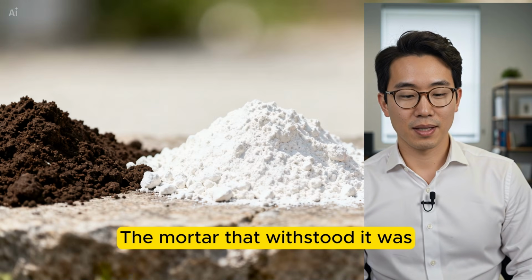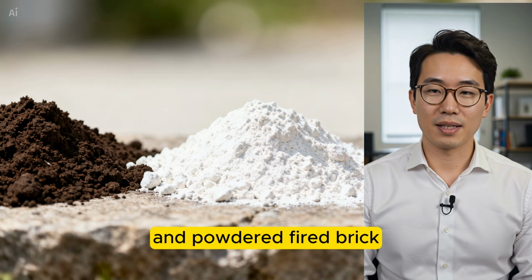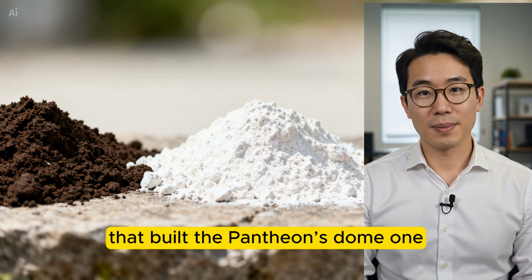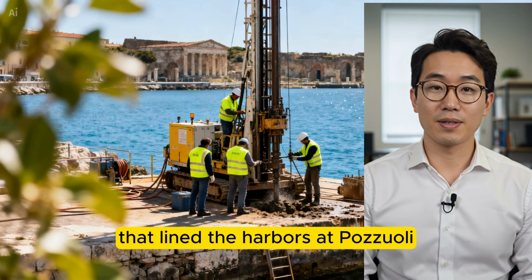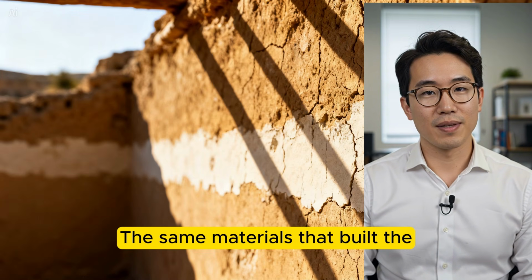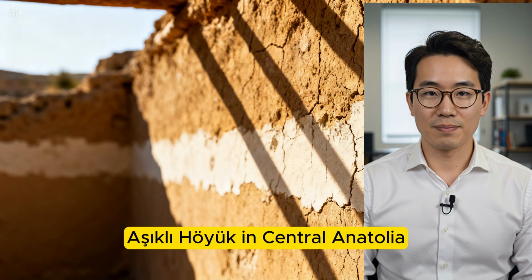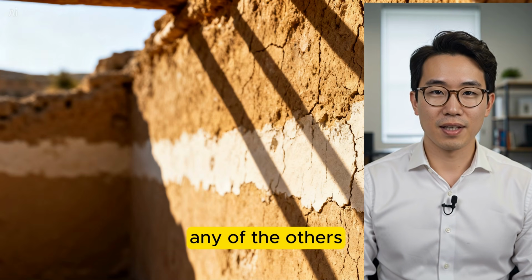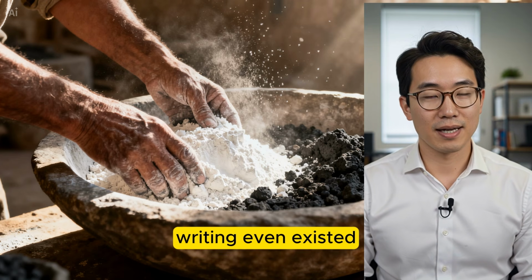The mortar that withstood it was made of 3 things: dirt, lime, and powdered fired brick. The same 3 categories of material that built the Pantheon's dome 1,000 years earlier. The same 3 ingredients that lined the harbors at Pozzuoli, where Marie Jackson's team is still drilling cores today. The same materials that built the lime-plastered houses at Aşıklıhoyuk in central Anatolia, 9,000 years before any of the others. This was not a hidden secret of the ancients. The chemistry was figured out before writing even existed.